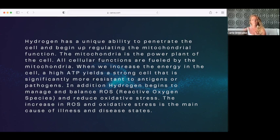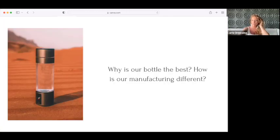So hydrogen, because of its unique ability to penetrate every single cell in the body, it's showing up as a massive lead in the field of regenerative science and regenerative medicine as the future of restorative modalities. I'll use those terminologies. So let's go into our bottle. I want to talk about why our bottle is the best.